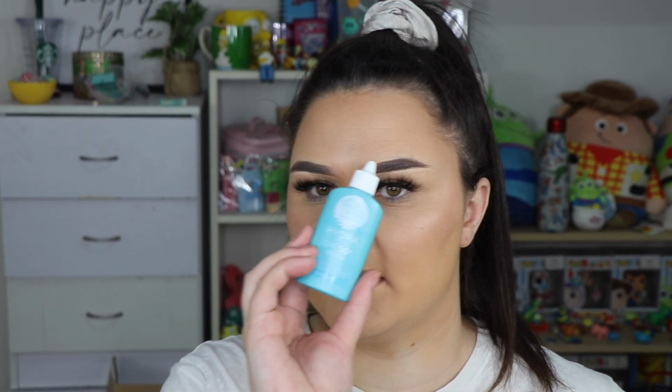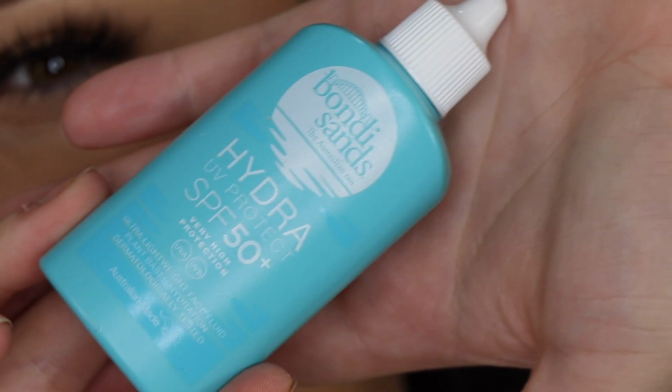Day 2, this one feels heavier. Cute, so this is from Bondi Sands. This is the Hydra UV Protect SPF 50 Very High Protection. So that's exciting, a little sunscreen. And this looks to be quite a nice size as well. So yeah, that's exciting. That is it there.